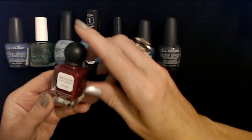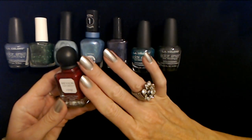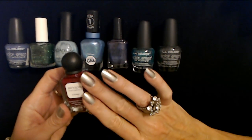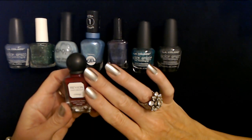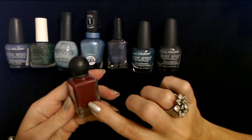Oh, now these I really liked, but I think they quit making them. The Revlon Perfumery nail polishes. They are scented nail polishes. But the scents are not really good, because nail polish has a distinct smell, and then they try to add a scent to it and it just ends up smelling really, really weird. But I loved the colors that they had. They had really pretty colors.